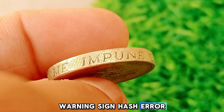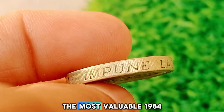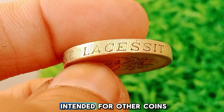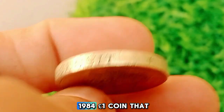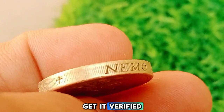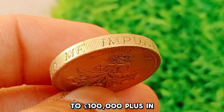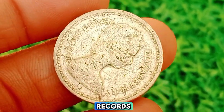Error number 3, wrong planchette, silver appearance. The most valuable 1984 £1 coins are rumored to be struck on the wrong planchette, possibly silver or cupronickel intended for other coins. If you find a 1984 £1 coin that looks silver-colored instead of gold, don't clean it, get it verified. These coins are so rare that experts estimate they could be worth £50,000 to £100,000 plus in mint condition. Known sales and auction records.